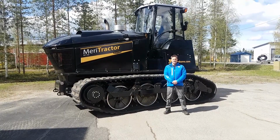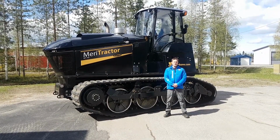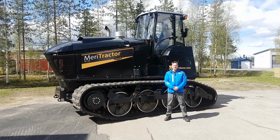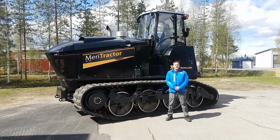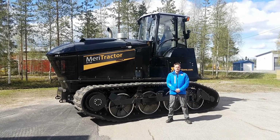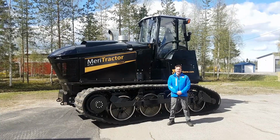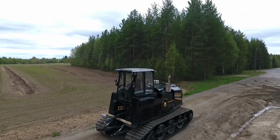Hello, my name is Mikko and I'm going to introduce you MeriTractor. MT-700 is a dedicated purpose-built tractor, mainly designed to operate with MeriCrusher power tools in large-scale land clearing projects.